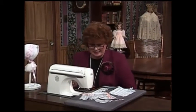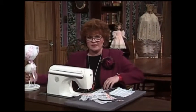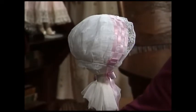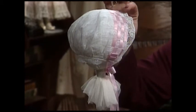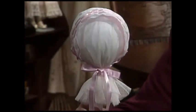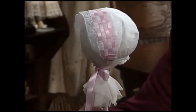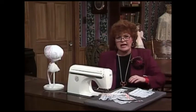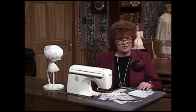Here's the first one. This lovely little bonnet is woven lace with ribbons woven in the front and then a little piece of edging around on the edge. Let me turn it all around for you real slowly so you can see this adorable little baby bonnet that has lace and then ribbons woven in the front. Here is how you do it. Very, very simple.